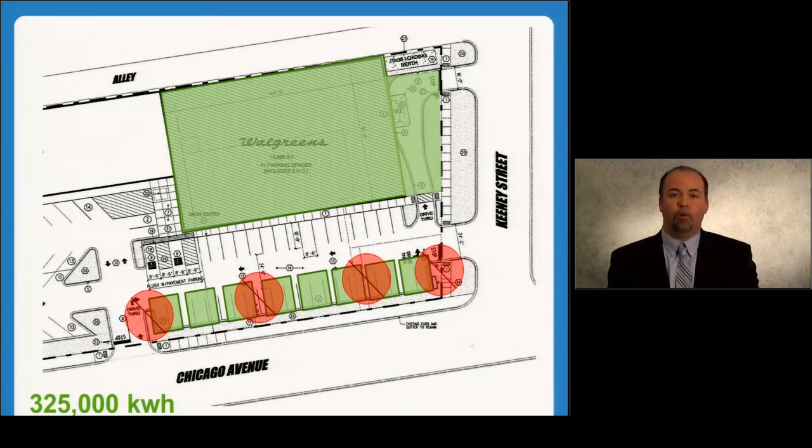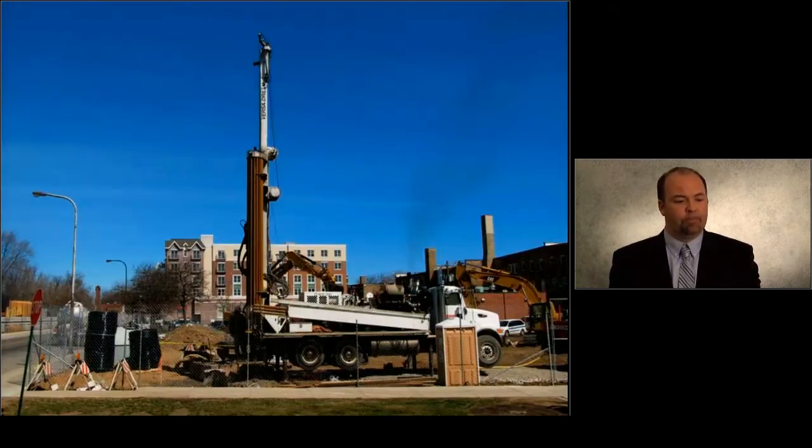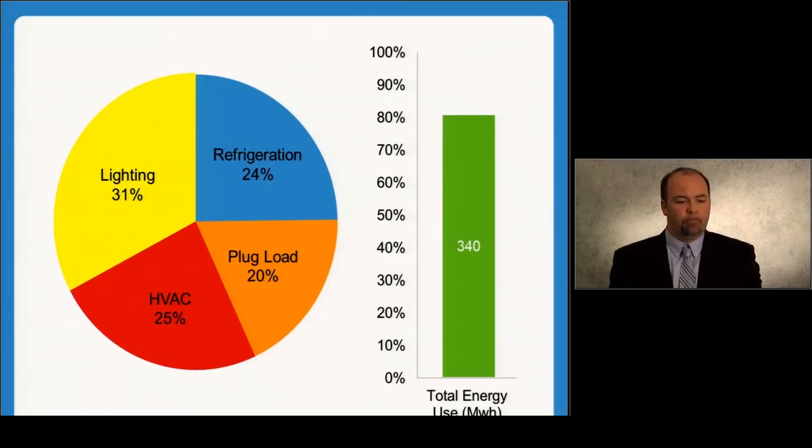Now, to counter the 425,000, we looked at geothermal energy. This is a picture of our store in Oak Park, where about 5 years ago we put in our first geothermal system. We knew how we expected it to perform, and we figured we could come pretty close. This is just a picture of the geothermal wells going in at Oak Park. So that brought us down to 340,000 kilowatt hours per year.